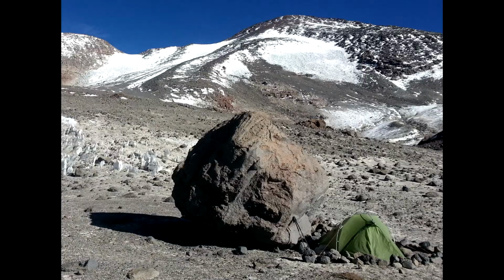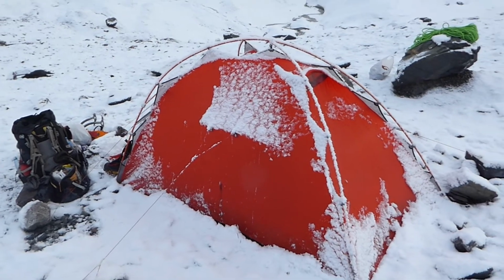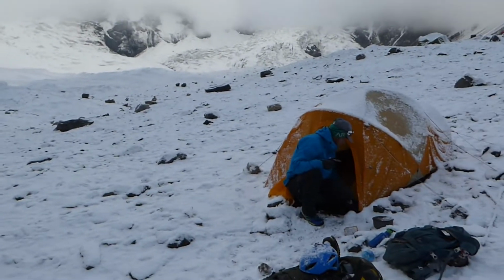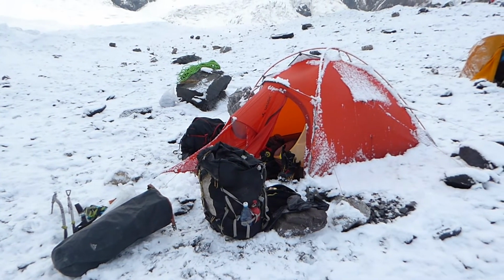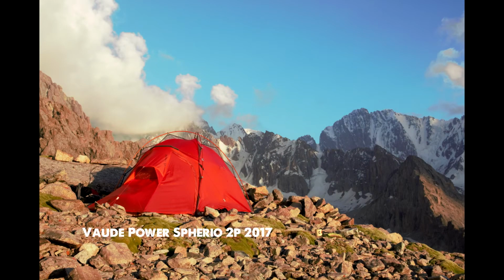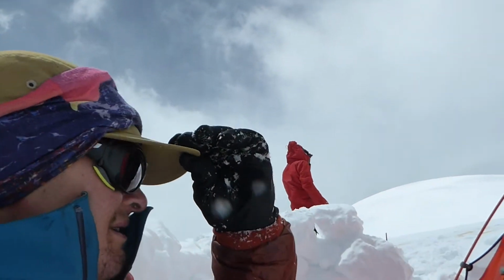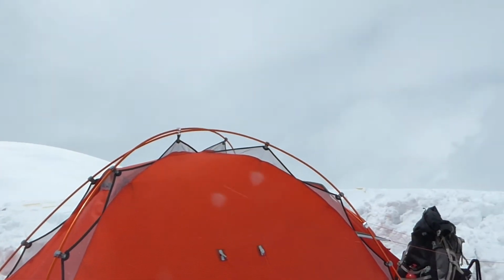For this summer's adventures, I needed something more robust, because I knew I would have a lot of tent nights above 4,000, 5,000, 6,000 meters, where I have a lot of snow and rain and wind and really tough conditions. And for that, I chose the Vaude Power Sphaerio 2-person tent, which is built to last during extreme conditions. It's like an expedition tent, and I trusted Vaude since before, and it lasted pretty well.